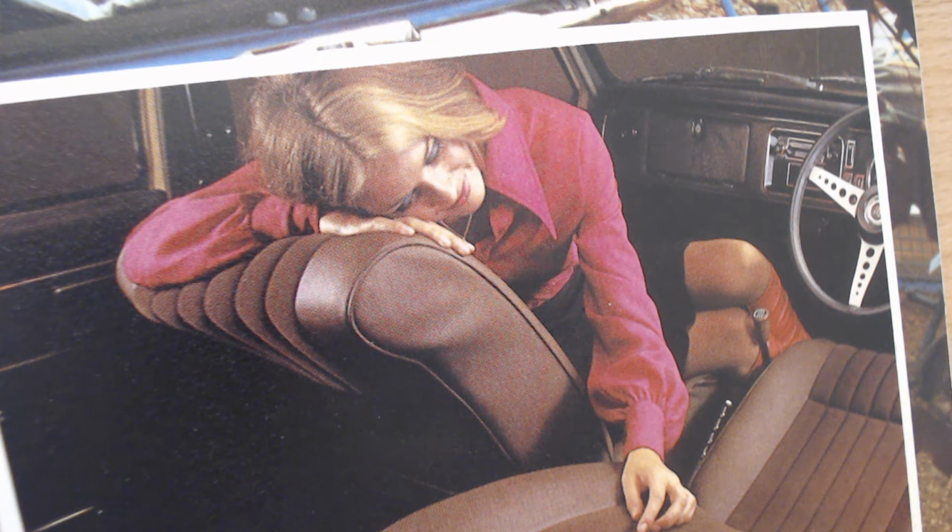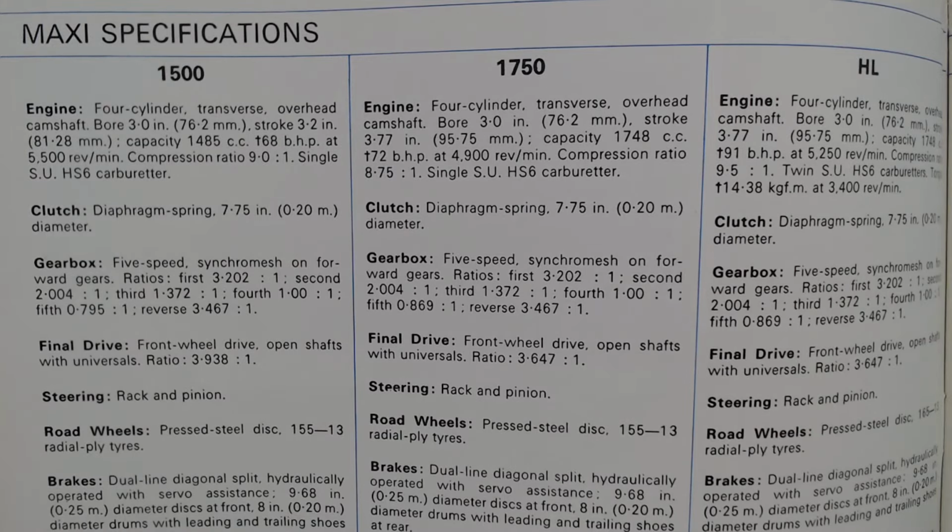Like I said, you would certainly never look at a Maxi and think what a sporty car. So I don't know if that really matches, but there we go. You could have had this more expensive model. So then we get to the Maxi specification. I'm not going to spend too much on this. Maybe we might have time for one more model in this brochure.